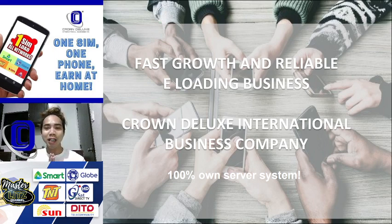Ako nga pala si Litz and I'm going to review yung Crown Deluxe na binigay sa akin ng manual ng mga apply natin. Okay, napakabait nila kasi merong group chat, in-email sa akin yung manual na kung saan I'm going to learn a lot from Crown Deluxe kahit bago pa lang ako. Alright, this is the PowerPoint presentation na binigay nila sa akin. So, I'm going to review and share with you lang paano yung manual ng Crown Deluxe. Alright?